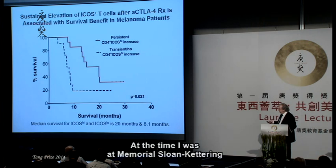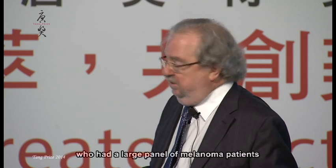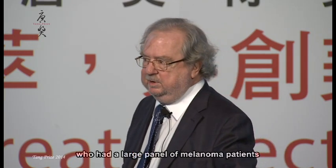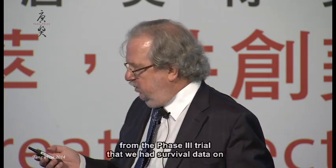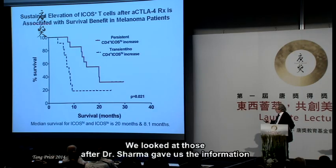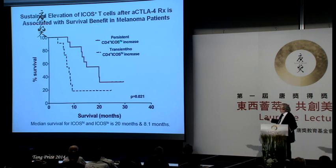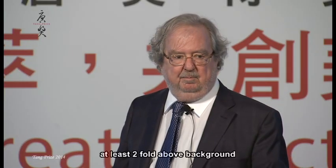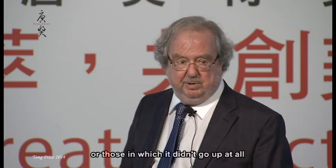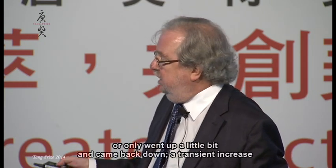So at the time I was at Memorial Sloan Kettering, she shared this data with us, and Judd Wolchok, who had a large panel of melanoma patients from the phase 3 trial that we had survival data on, we looked at those after Dr. Sharma gave us the information. And so we divided these patients into 2 groups: those which had a persistent increase of that population of cells, at least 2-fold above background, and those in which it didn't go up at all or only went up a little bit and came back down, a transient increase.